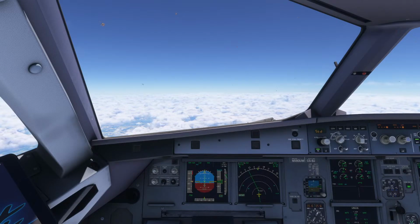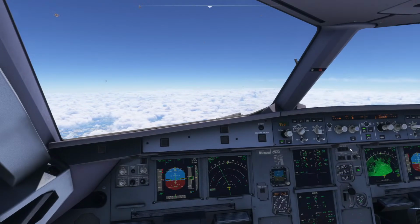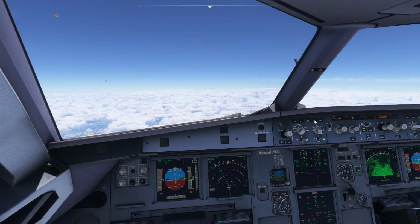I will also deduct another half a point from FSLabs, so make it an 8, because of the bugs that are present right now in setting up the altimeter, as you've witnessed in the beginning of the stream. There is another bug, by the way. Sometimes when you power up the aircraft, you'll see that the display here, the glare shield, is completely dark, and it will only turn on after you turn this knob.